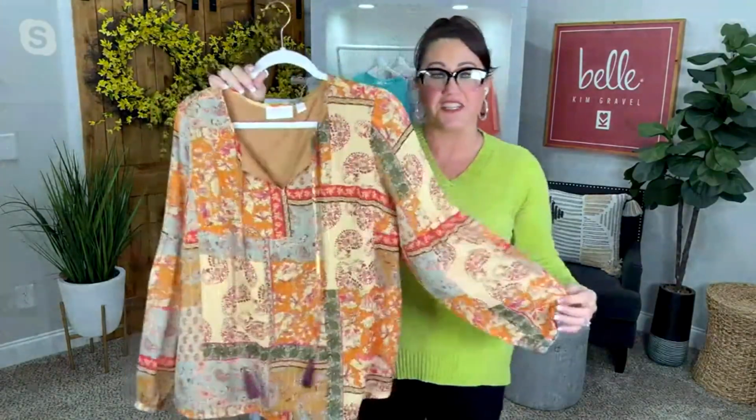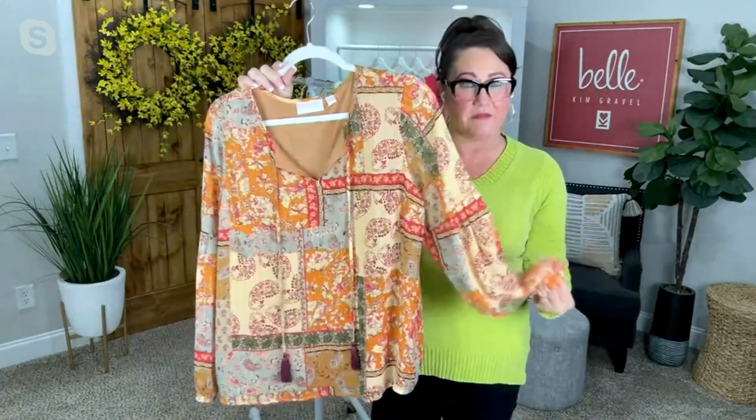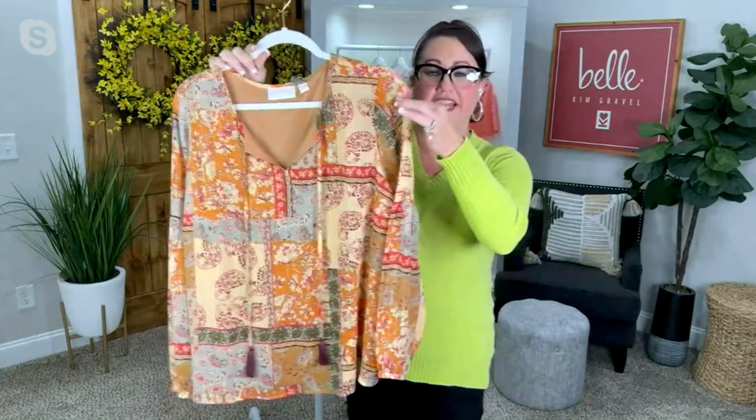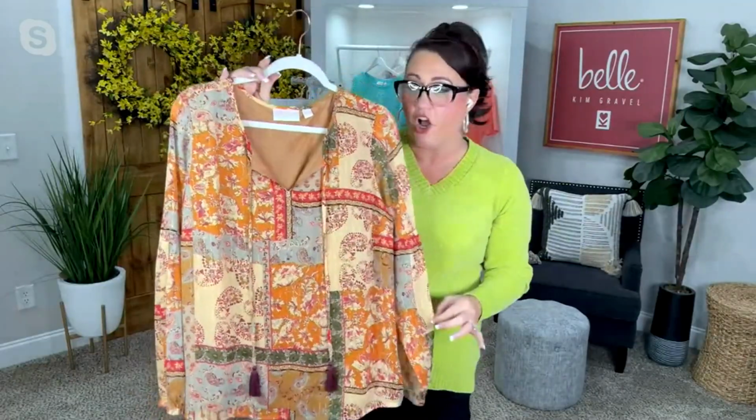But here on the sleeves, this is where I want to tell you, here on the sleeves, we did not put a liner in there. So where you're going to get a little peepsy maybe of just kind of this see-through, pretty kind of whimsical look is right here on the sleeves.